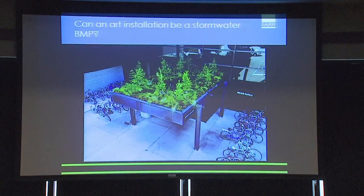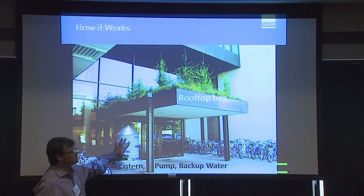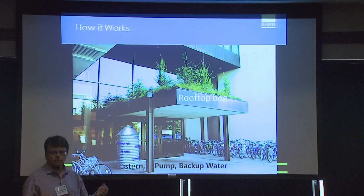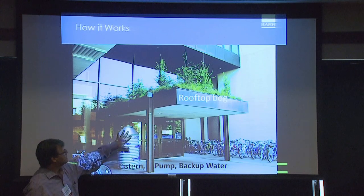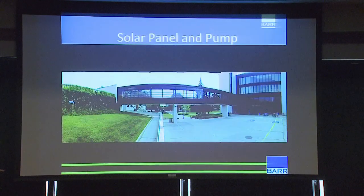So the question is, can an art installation be a stormwater BMP? And I'll let you decide. So here's how this thing works. So you have the bog here, we've got a cistern. This was made by one of the artists at the college. She's an amazing worker with steel. And she made the cistern out of a piece of pipe. It's 365 gallons. There's a pump, which I will show you, that's connected to a solar panel. It's a solar powered pump.